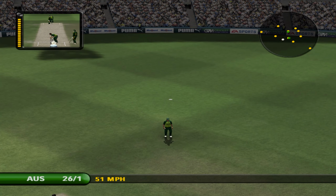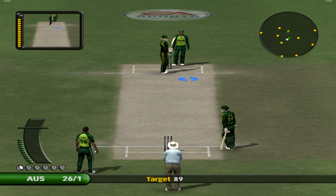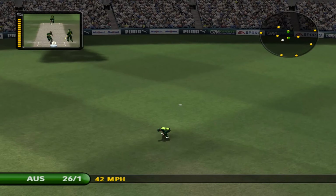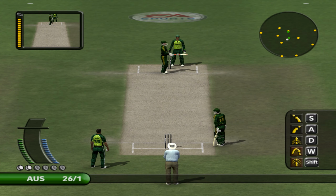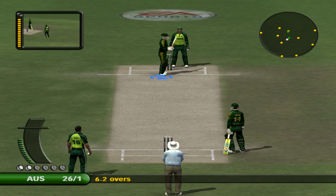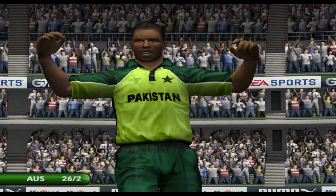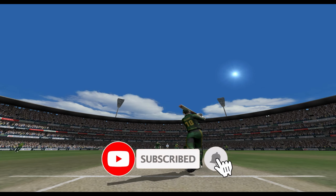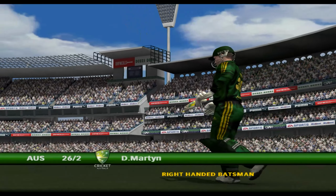Hit straight to a fielder. Gilchrist facing. Hit straight to a fielder. Done him. All ends up. Oh, that went right through. It's as if he misjudged the pace. Martin is the next man in.